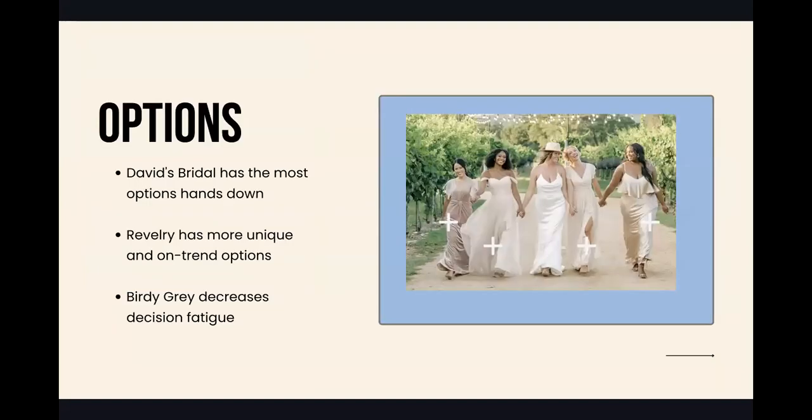When it comes to the number of options, David's Bridal hands down has the most options. Go to the website, you will be inundated with a lot of options. In fact, if you ask me, it's too many. Revelry, while they don't have as many options as David's Bridal, I think they have a lot more options in terms of things that you will actually use, if that makes sense. They also have more options in the not tulle, mesh, or chiffon categories. I feel like tulle, mesh, chiffon are the most common bridesmaids dress fabrics. Revelry does a great job at really doing their velvet, as well as the satin ones. This picture is from Revelry.